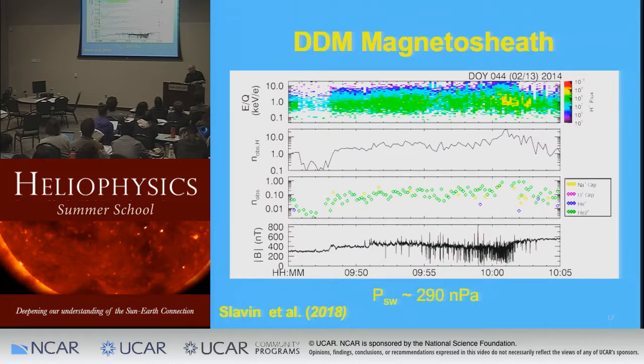Here's the third one, 290 nanopascals. There were 4 years of data, and we saw 4 of these, all large CMEs. Very similar story: mantle, lots and lots of heavy ions being produced. And for the last one, which was more or less the same level of pressure, in other words a major CME, the solar energetic particles were so intense that the noise levels rose in the plasma instrument so that we couldn't derive any detailed plasma measurements for that last pass.